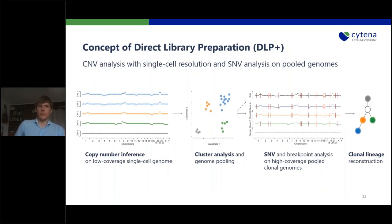Since thousands of cells are sequenced together, the coverage per cell is typically relatively low, depending on how much you sequence. However, the bias introduced during the process is extremely low due to the minimal PCR amplification. This enables large-scale copy number variation analysis on the single cell level, and after clustering and genome pooling, even single nucleotide variations as well as the mutational landscape can be obtained from this data.